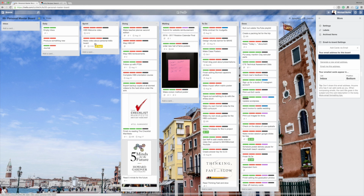And so that way there's one place for me to look, and from here I move them wherever they belong. If it's an urgent task that needs to go into the sprint column, or it's something that can just go into the waiting, or it might be something that I can finish immediately and just drop right over into the done column. But the inbox is an incredibly important list because it is the receptacle for all of your tasks via email, via cards that you create, via app, or via different services. The inbox is incredibly important as a receptacle for all of the different tasks that come your way.